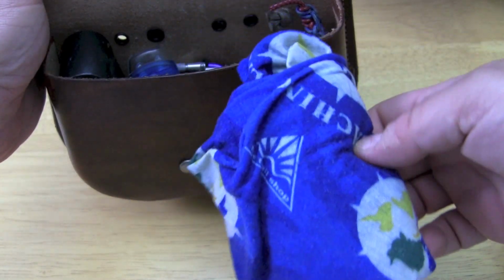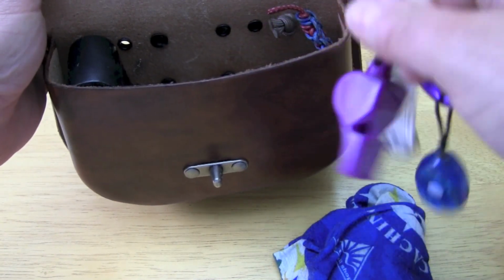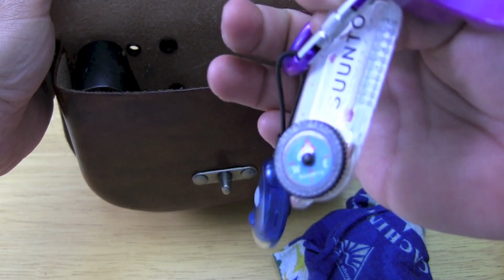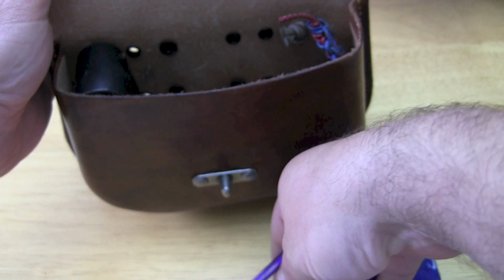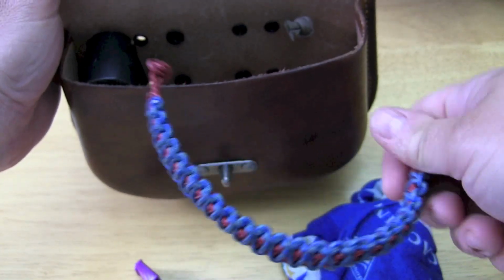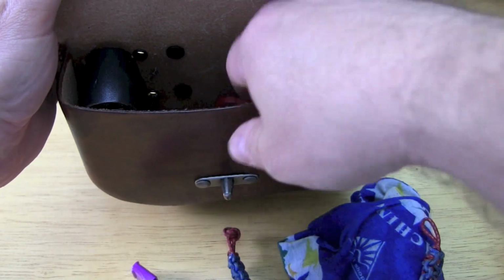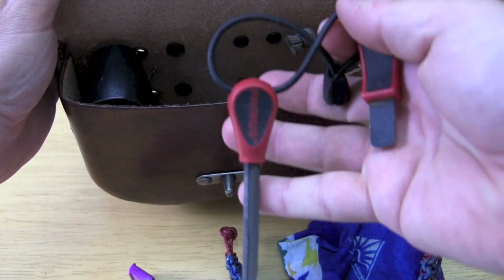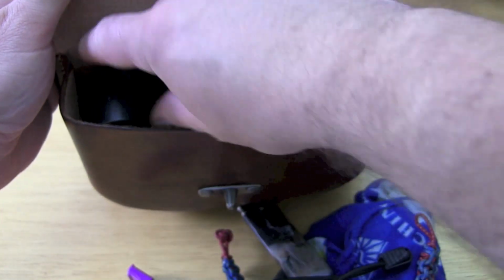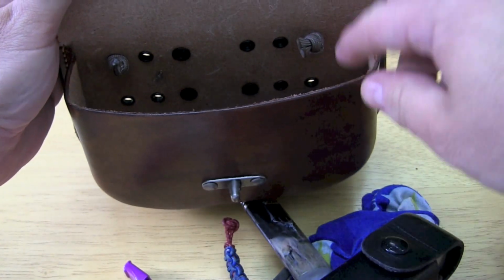Put in the buff, that's item number 1, and items 2, 3, and 4: a little LED light, whistle, compass, thermometer, and a little clip. This is your survival bracelet, but it's out of 2mm climbing rope, so I have about 12 feet of rope here. I got a fire steel, got a lighter, got a Leatherman Blast multi-tool, so that covers the knife.